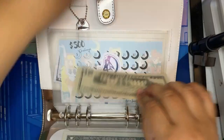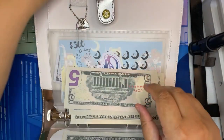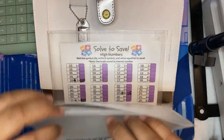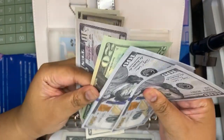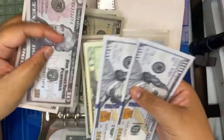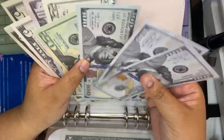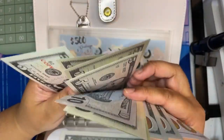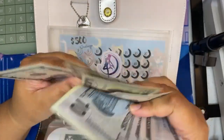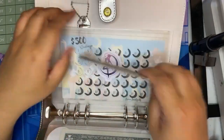So 20, 5, 30, 35. Okay, so the new total in Sailor Moon is 100, 200, 300, 400. 20, 40, 50, 5, 60, 65, 70. So 400, $170 in Sailor Moon.